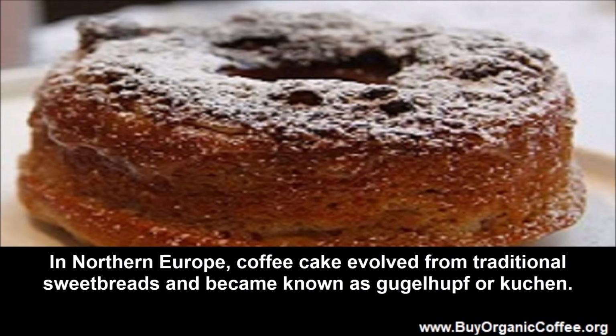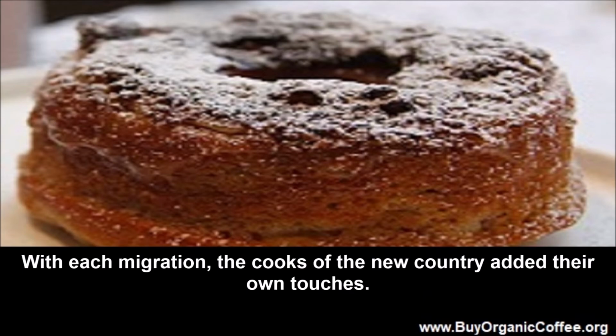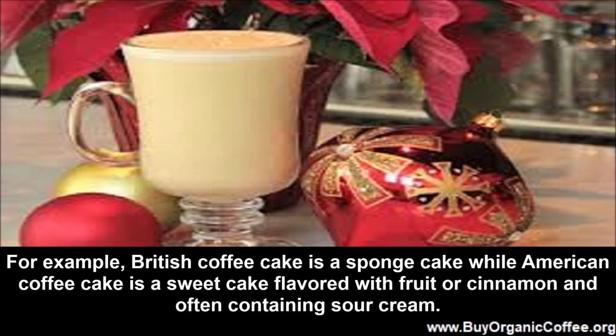In Northern Europe, coffee cake evolved from traditional sweetbreads and became known as Gugelhopf or Kuchen. This cake and the tradition spread throughout Europe, across the English Channel to Great Britain, and across the Atlantic to the Americas. With each migration, the cooks of the new country added their own touches. For example, British coffee cake is a sponge cake, while American coffee cake is a sweet cake flavored with fruit or cinnamon, and often containing sour cream.